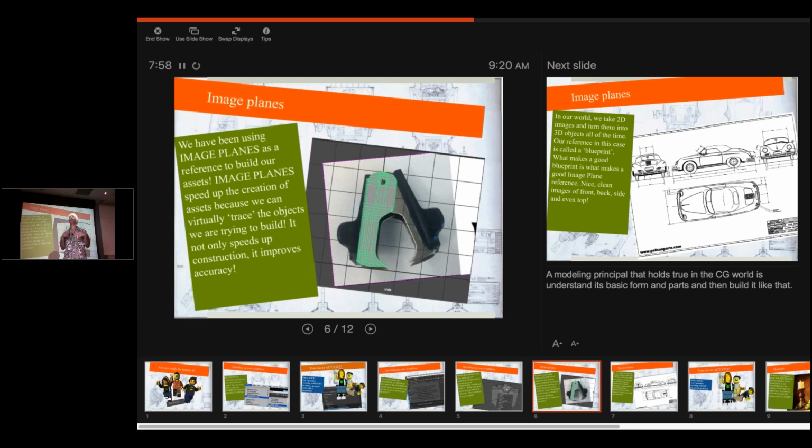You have to set it up, you have to line it up and do all that stuff. And so what we're going to do is talk about the importance of finding good reference, or the best reference you can, and then we're going to talk about how you bring your reference images into Maya so that you can build whatever the heck it is you want after this class.